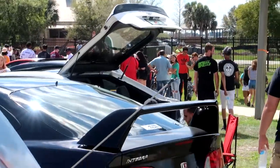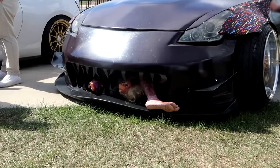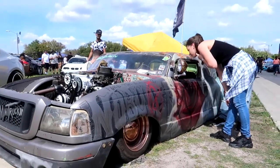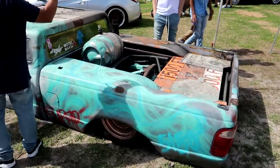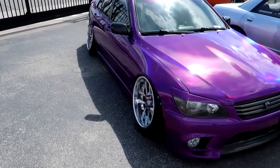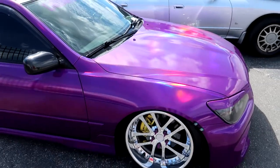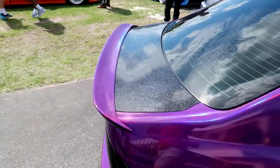Bro, is there a 350Z shooting fireworks? Holy shit, dude, we gotta get over there. That thing is so small. Mini truck in. Hell yeah. I don't know if the wrap comes out on film, but it looks amazing in person. It's like different colors the way you look at it, the way the sun hits it.